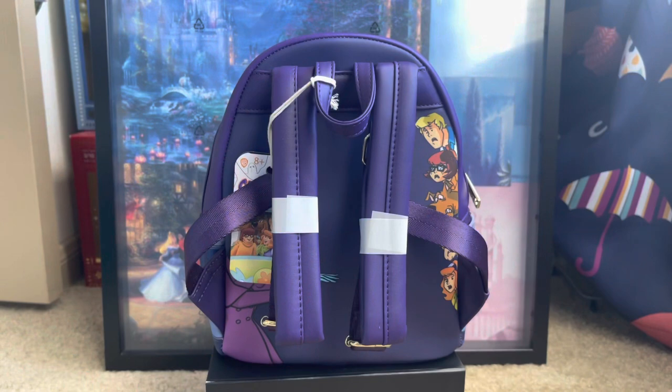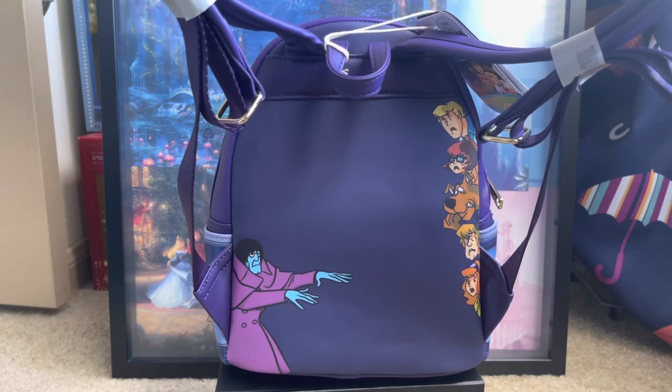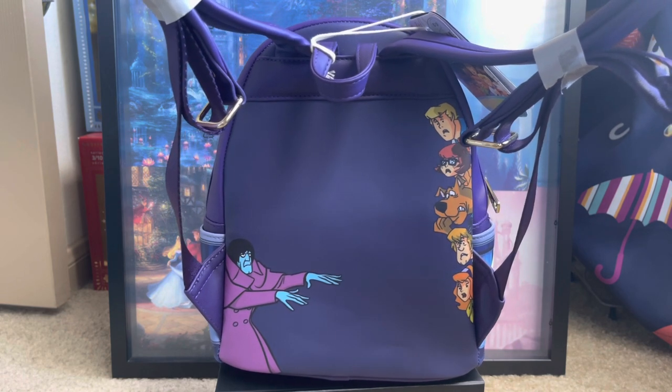Now we on to the back of the bag. All right, we got the Creeper, y'all. I hope I'm getting that villain right. And we got all the other characters on the side of it.